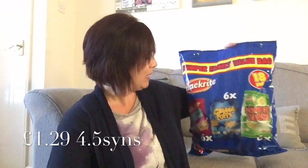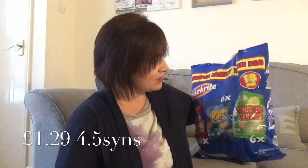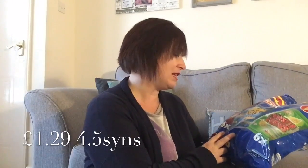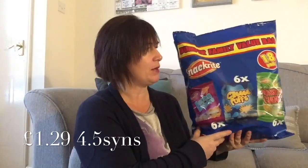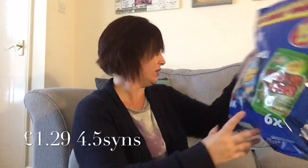So if you're a savoury person, my suggestion would be to go to Aldi and get the bumper family value bag of crisps. You get 6 bacon rashers, 6 cheese puffs, which are just like Wotsits, and 6 of the Monster Crunch in pickled onion flavour, which are just like pickled onion Monster Munch. They work out to be 4.5 Syns a bag, and they are £1.19 at the moment. I think they're normally £1.24, so they're a little bit cheaper, but £1.19 for 16 bags I think is an absolute bargain, and very low Syn for if you've got a savoury head on, as I call it.